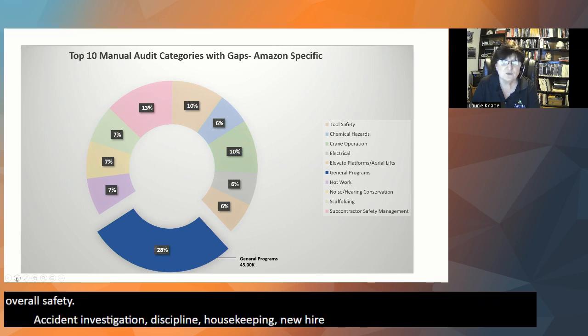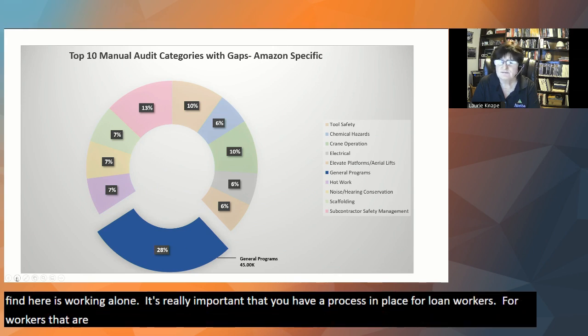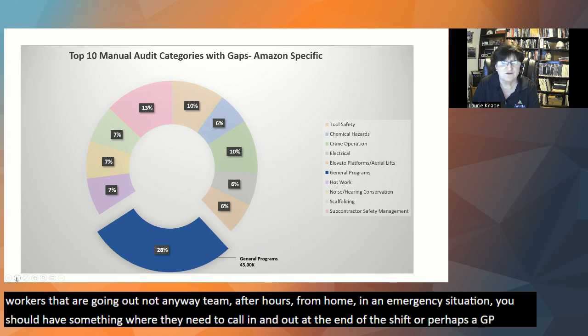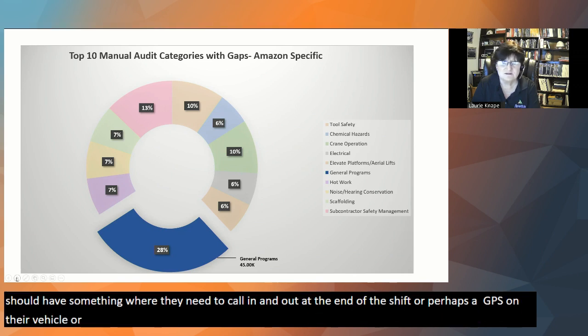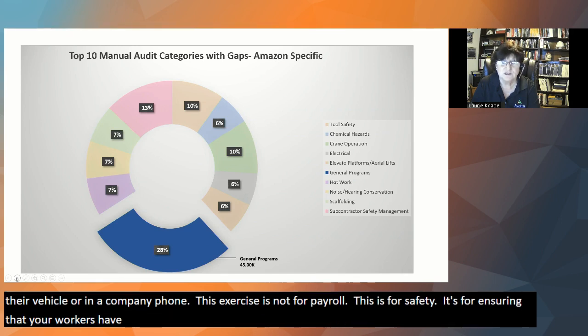The biggest one that we find here is working alone. It's really important that you have a process in place for lone workers. For workers that are going out not in a team, after hours, from home, in an emergency situation, you should have something where they need to call in and out at the end of the shift, or perhaps a GPS in their vehicle or a GPS in a company phone. This exercise is not for payroll. This exercise is for safety. It's for ensuring that your workers have made it to and from their locations safely.